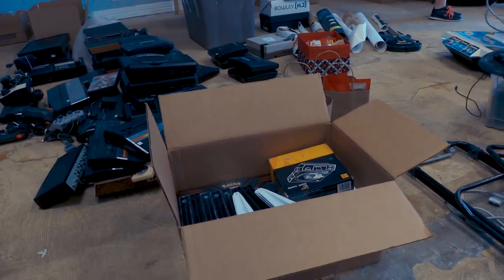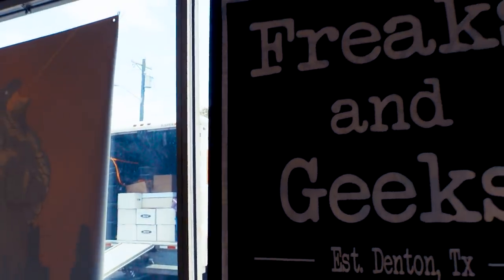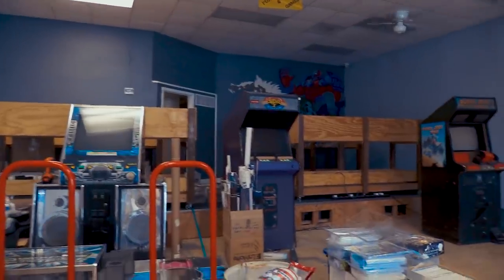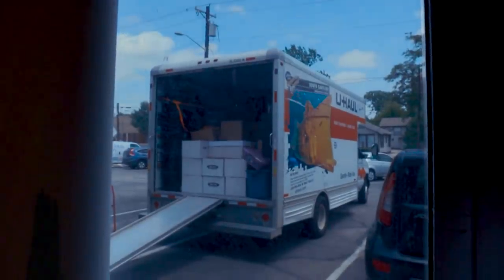Okay, so we got a local store out here called Freaks and Geeks. Amazing store, amazing owners. I love these guys. Unfortunately, they're closing down for about a year. Hopefully only about a year. The apocalypse wasn't too kind on them, and they're having to close their physical doors. And they're going to go online only.